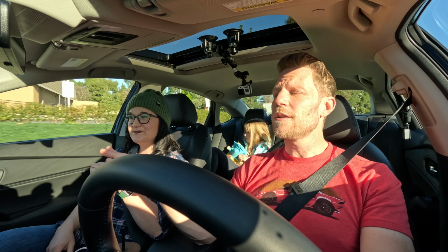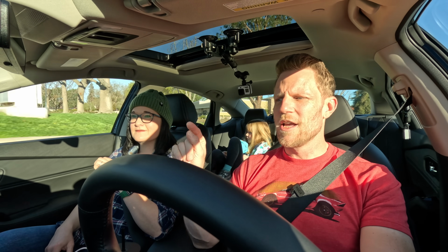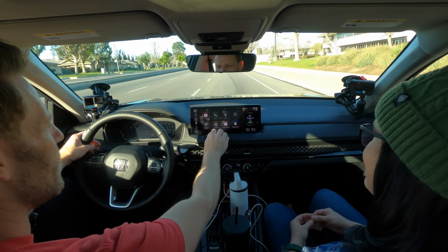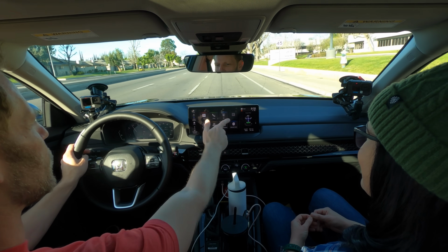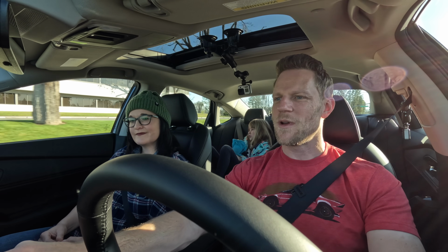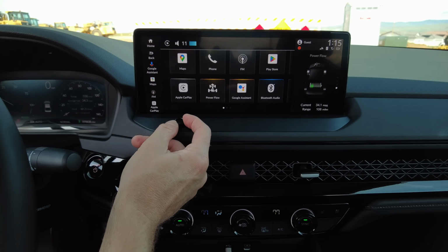Yes, but that's only included on the touring trim that we've got. All lower versions of the Accord don't get that Google Assistant. You've got this really big thumb or finger anchor for making precise inputs on the screen. I think it is interesting that it is accentuated by this tiny little volume knob. Is that the most adorable volume knob you've experienced in a while? It's pretty cute. It's a tiny little knob.